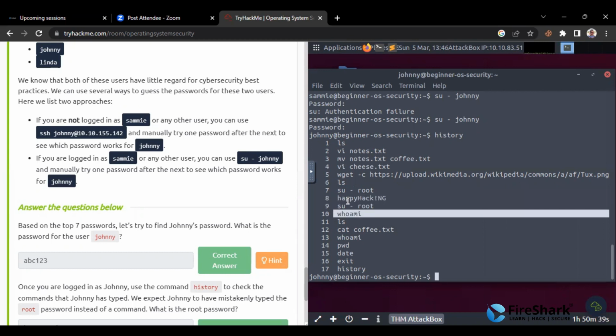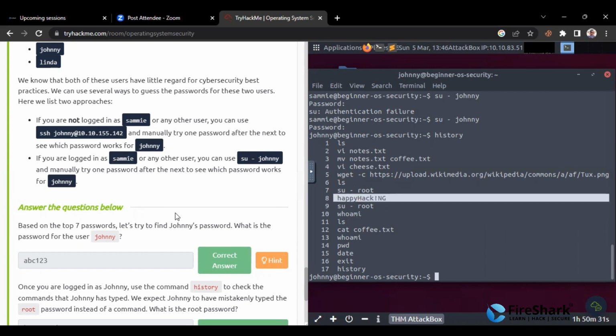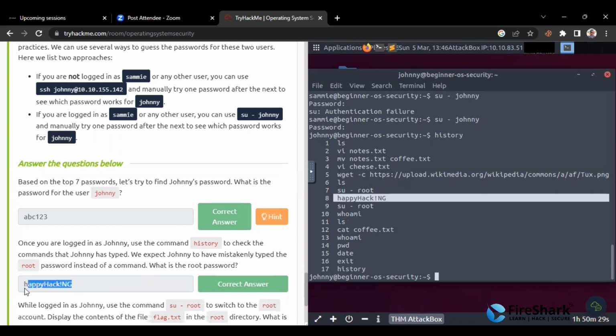Okay, so whoami is for knowing the current username. So this is the password, this one. We have just written here happyhackng, and this was the correct answer.